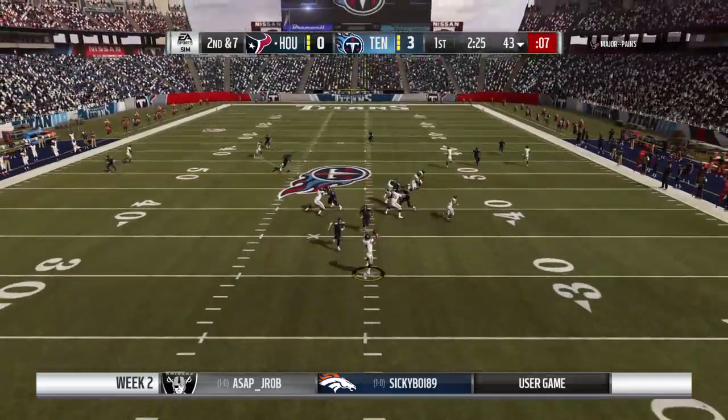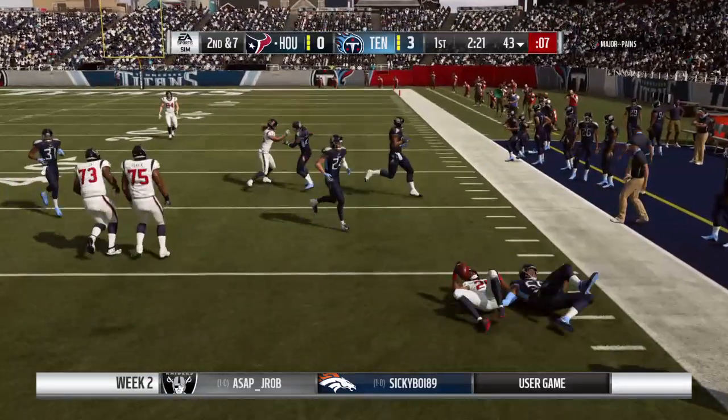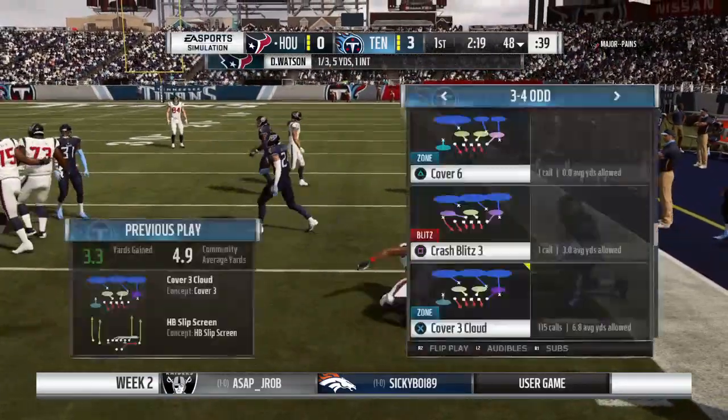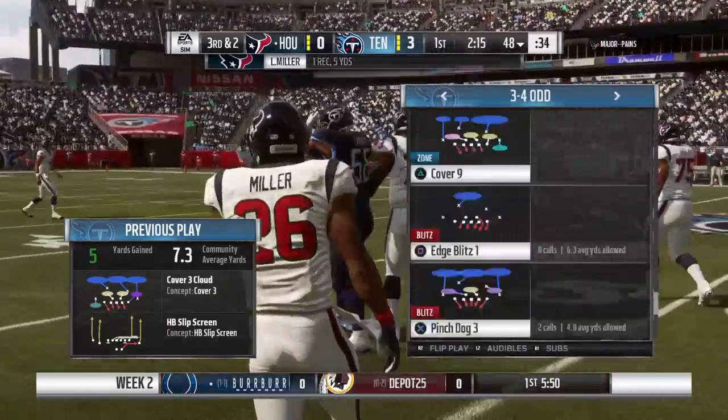To throw on second is Watson. He's going to flip that out to the flat. It's complete. And he'll get it out a couple yards shy of midfield at the 48. Call it a gain of 5, and that'll make it third down.